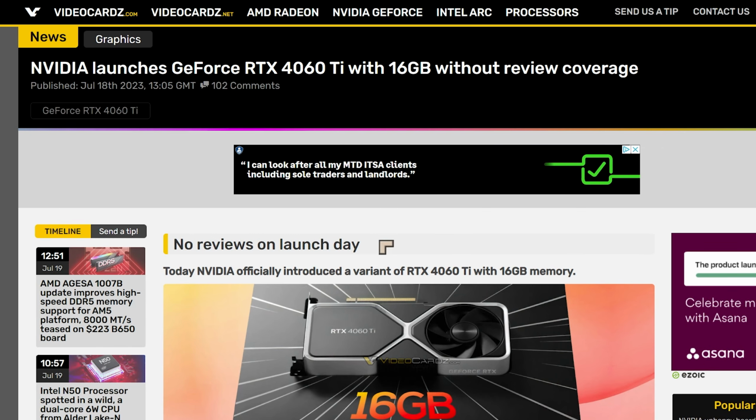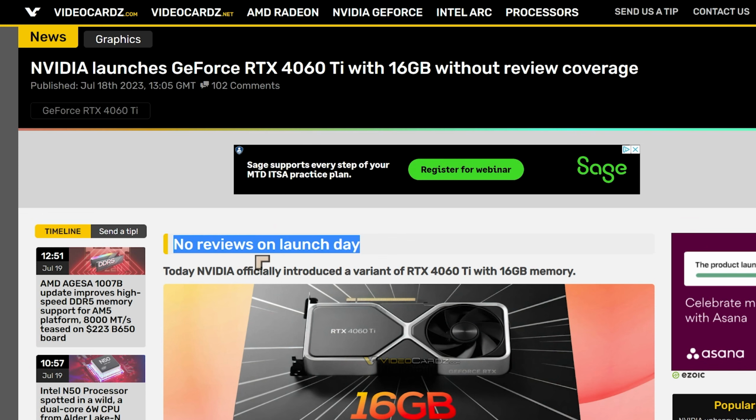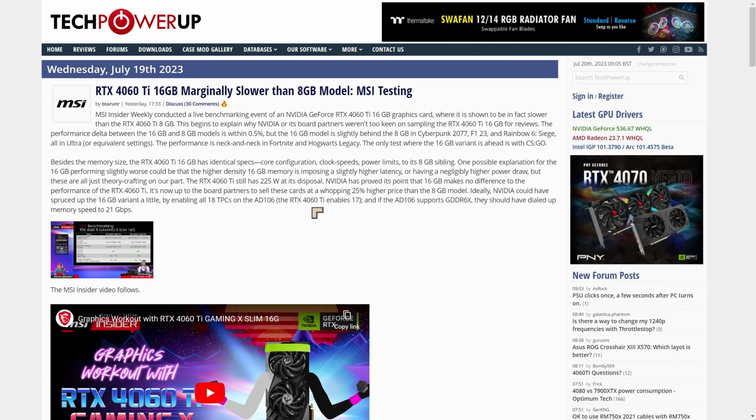Now, the RTX 4060 Ti with 16 gigabytes of memory, this came out and it launched to absolutely no reviews on the launch day. This was probably a decision taken by Nvidia, probably because, well, we don't know why. I tried to get a hold of a couple of copies to do some testing, but no luck. Tech Power Up are reporting that the new card is marginally slower than the 8 gigabyte model, and they're saying this might be a reason why Nvidia were reluctant to actually have this new card available for testing.